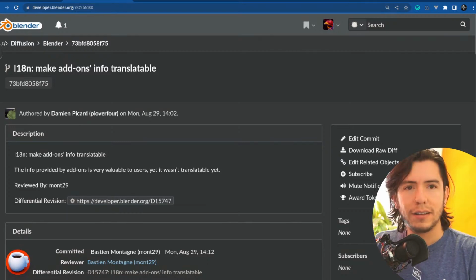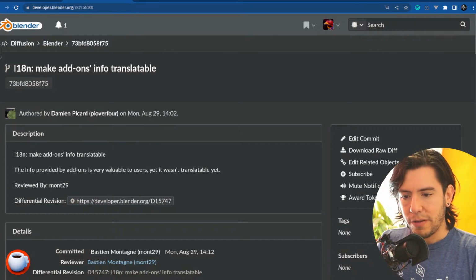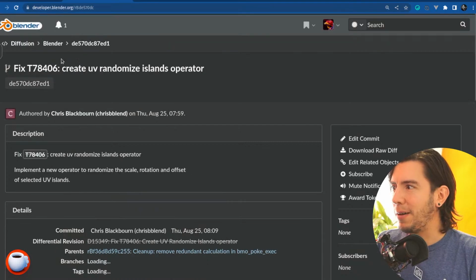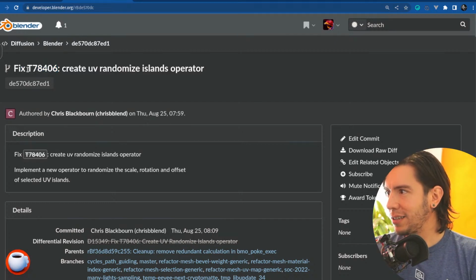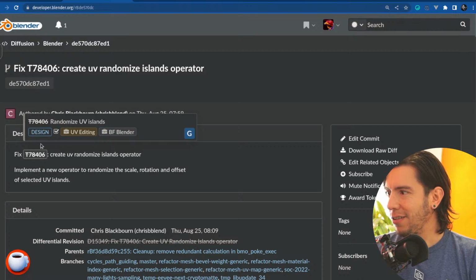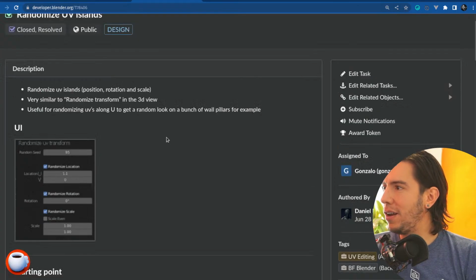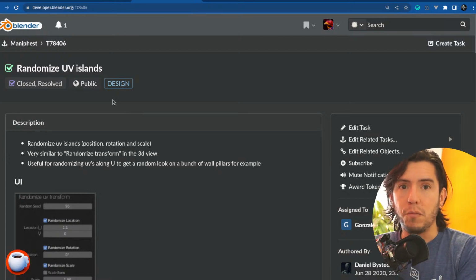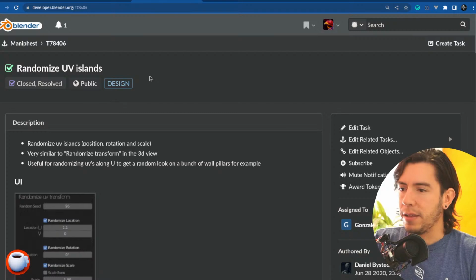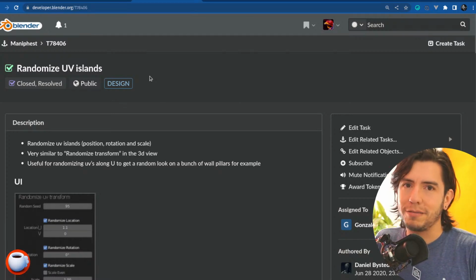All right, let's go to the title of this video, UV improvements. Some of the changes, I was a bit confused because it was actually marked as a fix, but it's not a fix. If you look closely, it's just to close this task, but actually, if you look at the task, it was created by Daniel Bystedt. We know and love Daniel Bystedt, and he's part of the module for modeling and UV, and has a long list of tasks and like a wish list mainly. He has tons of experience. If you don't know him, you should Google his name, please.